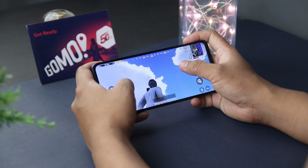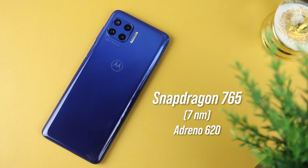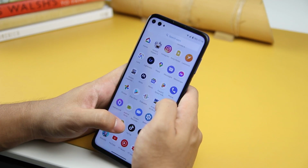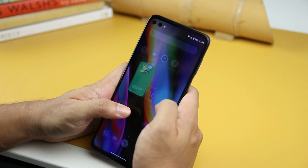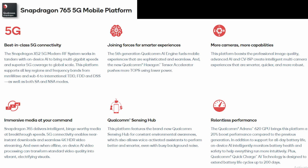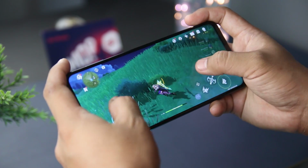Next are the ultra-fast CPU and the 5G ready connectivity. The Moto G 5G Plus is equipped with a Snapdragon 675 with a 7nm process. This chipset is one of the top-of-the-line CPUs that can be seen in a higher price range. It has 5G connectivity, which is one of the must-have features in a smartphone, especially this year. It has advanced AI and the Qualcomm Sensing Hub, which improves the environmental awareness of the device. This chipset offers performance more than enough for the device's price.